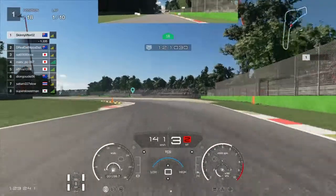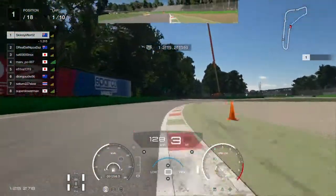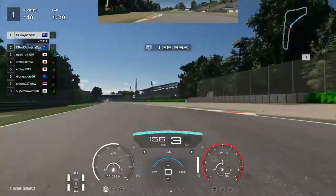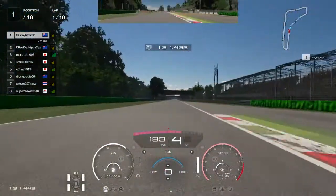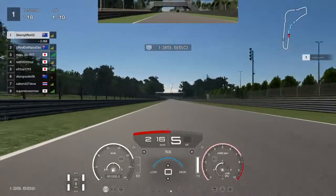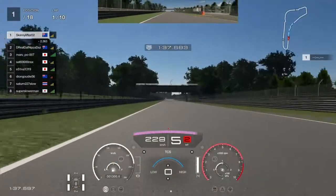Now this chicane is probably the hardest on the circuit to get right. You've only just got to go a fraction wide over this one and you'll get done for ignoring the track limits. And you want to be carrying as much speed as possible through there, so that way you get another good run down this straight.